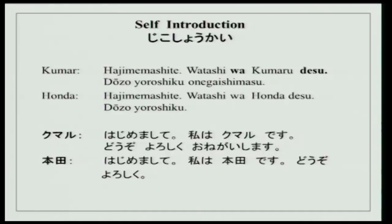Now this is a very, very common phrase used when you meet someone for the first time. When you introduce yourself to anybody, to a group or to anybody for the first time only, then you will use this phrase. Hajimemashite. Watashi wa, you tell your name. Watashi wa so and so desu. And douzo yoroshiku onegai shimasu. I've just told you hajimemashite, which means to start or to begin. It's association, friendship. Let us begin.